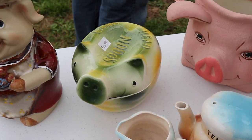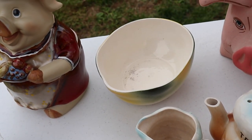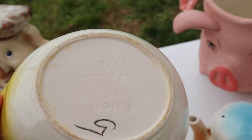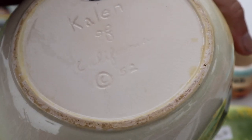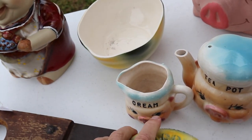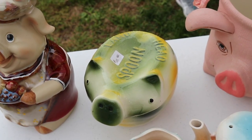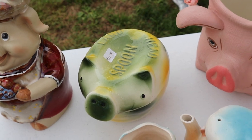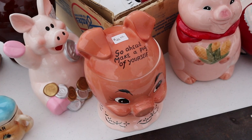This thing's cool. It is by an obscure company called Kalin of California, which is one of the various small potteries. There are about 2,000 in California, so hard to know them all. But Kalin dated this one for 1952. It's similar to what DeForest was doing, but this one is different because this one's actually for spooning lard, which was an ingredient in almost everything back then. This one's very cute. Only $22.